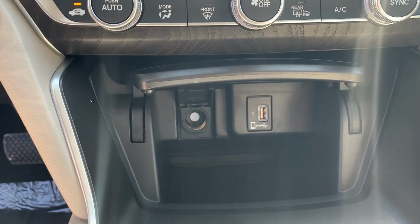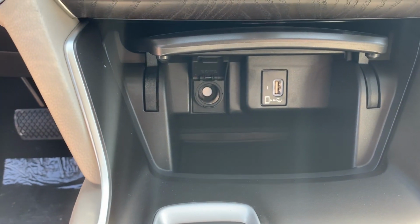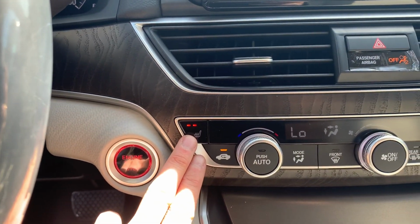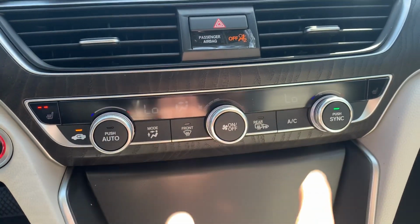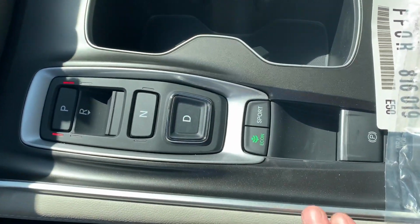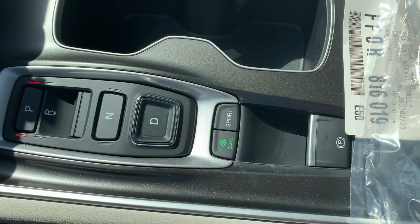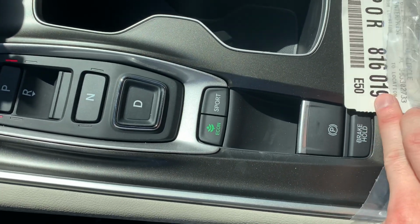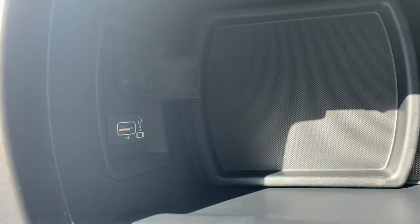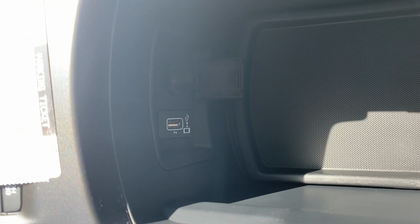You'll have a USB port as well as a power port. You'll have the heated seats, dual climate control, an Econ and a Sport mode, a parking brake, as well as a brake hold feature. And in the center console, you'll have an additional USB and power port.